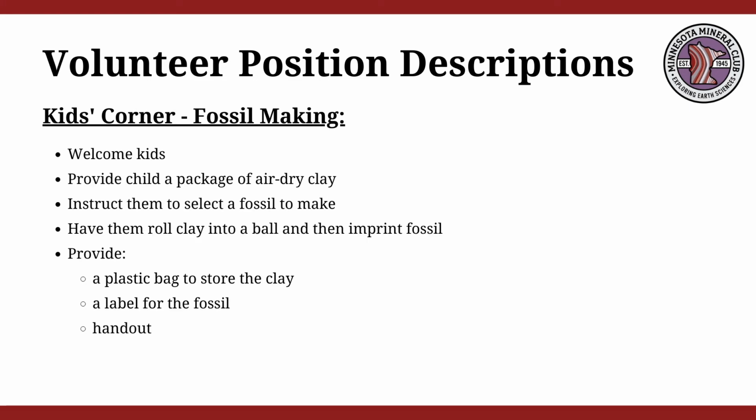Our fossil making activity will include welcoming the kids, providing them a package of air dry clay. You'll have them open up their package of air dry clay and roll it into a ball. Have them select one of the 10 fossils that are available to make, and then they'll imprint that fossil into their ball of clay. Once they have that done, you can hand them a plastic bag to store their clay in.